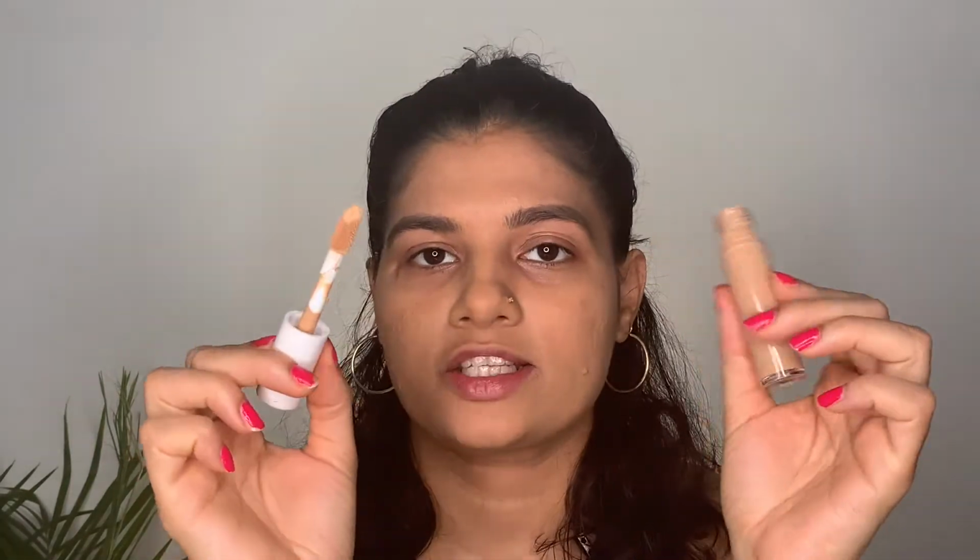On the website, they say that to apply this, you can use your fingers, a brush, or a sponge. My preferred method of using this is with a dampened makeup sponge. So this is my makeup sponge. I've dampened it and squeezed out all the excess water. Now I'm going to apply this directly onto the under eye.